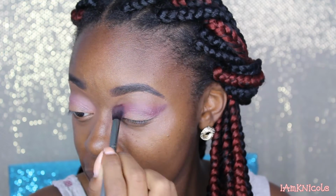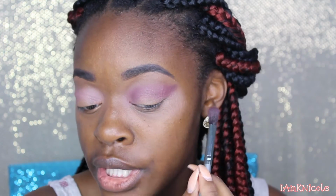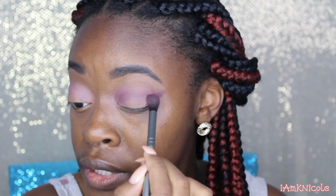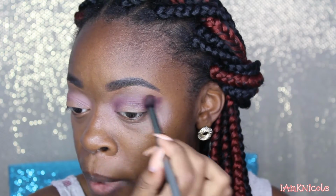Even though you're creating the winged out shape, you still want to make sure you're blending all of the colors together at the same time. So I'll just go back and forth to make sure this is all blended out. But you want to build this color up to however deep you want it to be.